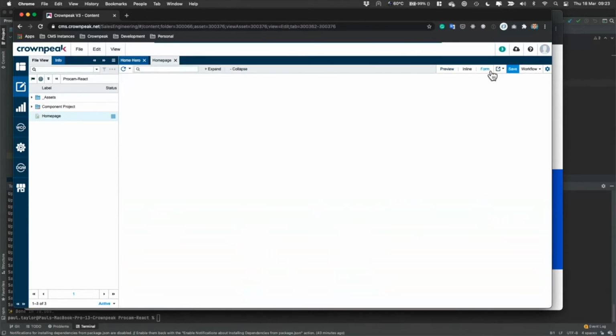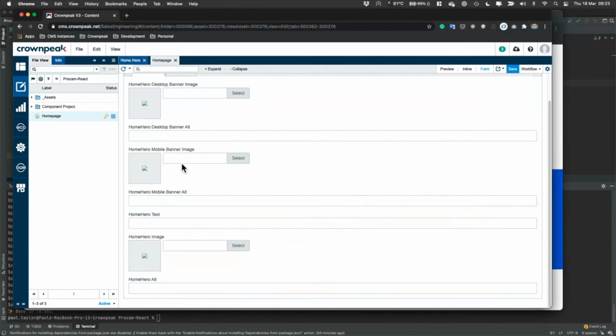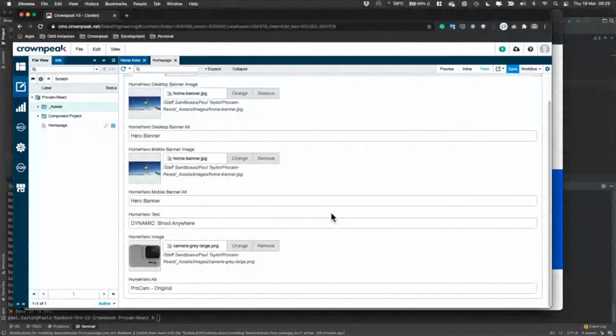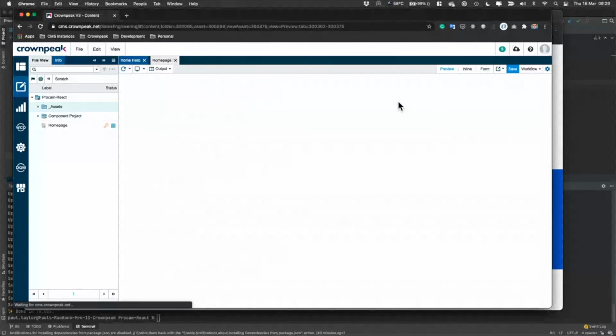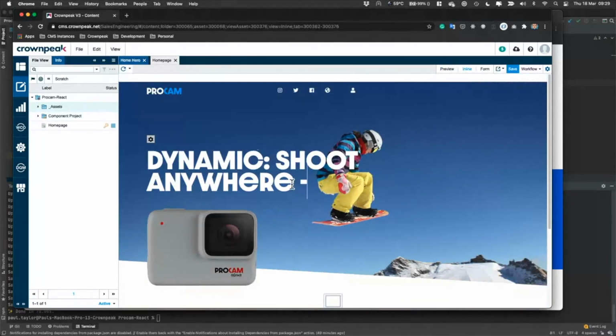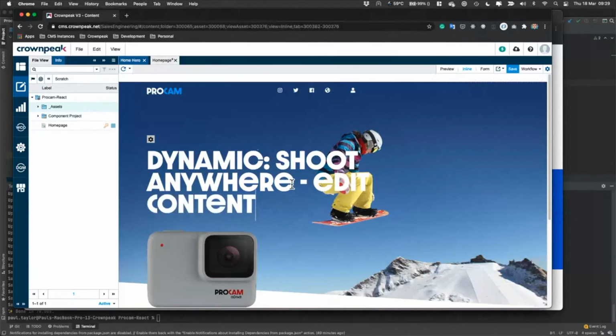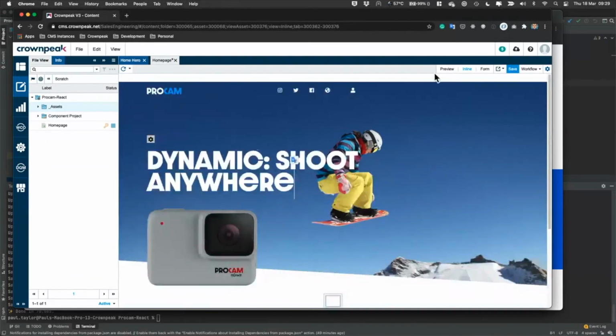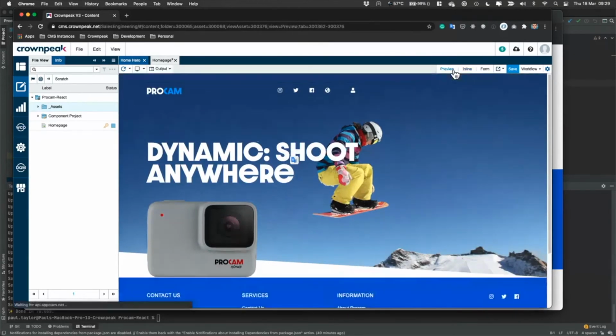But if we flip across to form mode, we can now start populating that data in our form fields. And as you can see here, I've now populated those form fields with all of the information that we need and we want to display. And as I save that and switch into preview mode, then we're going to get that page rendered correctly for us. There we go. Now we have a piece of content that exists showing all of that content we added. And of course, on the glass editing capability we get out of the box, as well as the ability to drag and drop content into this drop zone that you see at the bottom of the page. But we haven't yet built any components that are draggable.